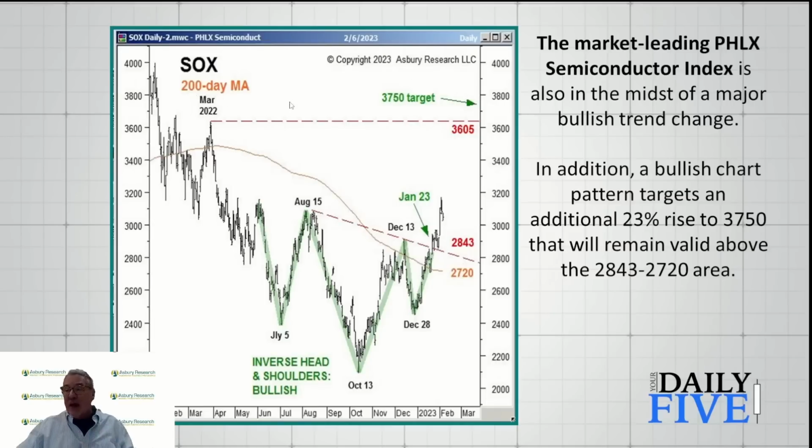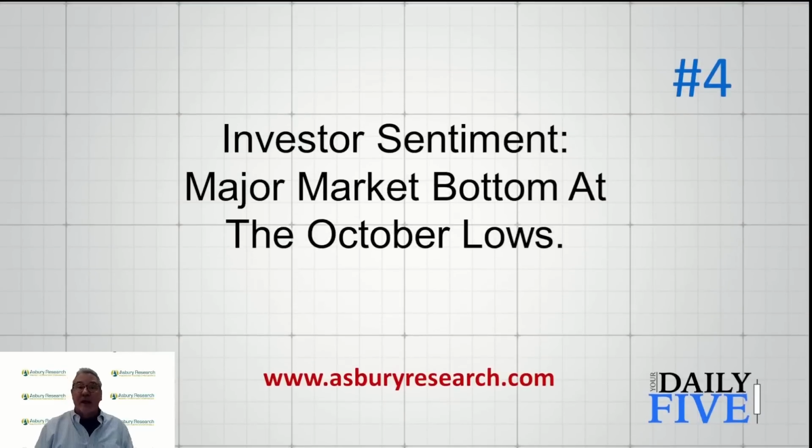That will remain valid as long as we hold major support. Major support is now at 2843 to 2720. So basically, those resistance levels that we broke are now support. As long as we hold 2843 to 2720, this is a valid breakout, and it projects a big move higher. If the SOX goes up that much higher, it suggests that this major bullish trend change that we just made in the S&P 500 is going to hold, and we're going to see higher prices maybe into the middle part of this year.